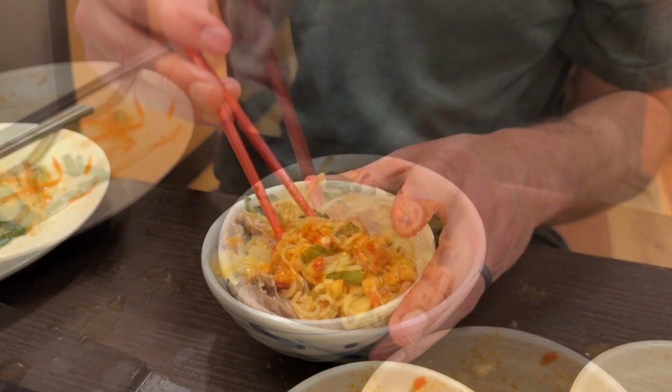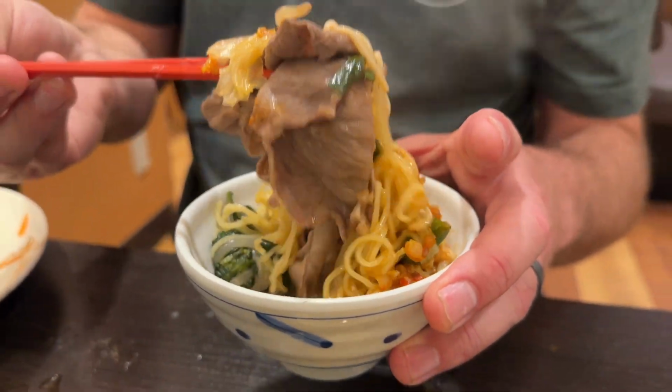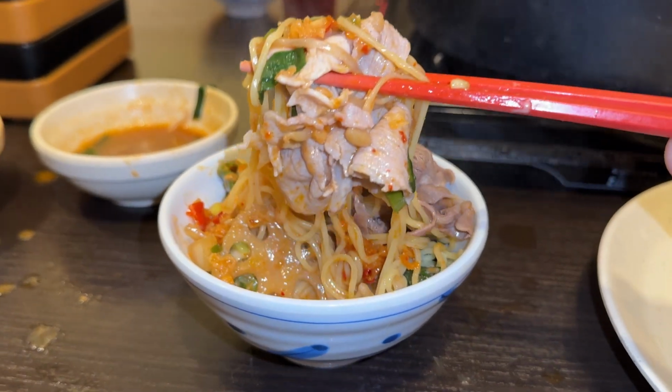I have to let this cool off, but just know that this is your reward for completing your hot pot for the day. This is one of the best bites that you can have in Japan. Yo.